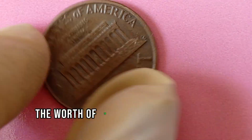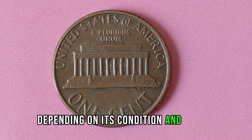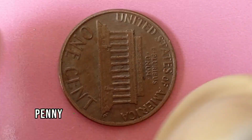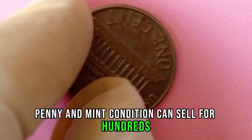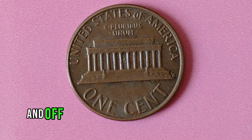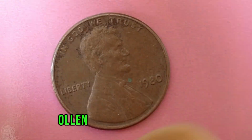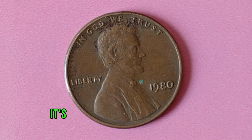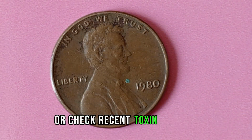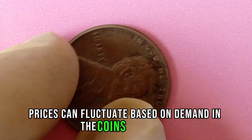Now, what about the value? The worth of a 1980 Lincoln penny can vary greatly depending on its condition and rarity. For example, a 1980 wide AM penny in mint condition can sell for hundreds or even thousands of dollars. Similarly, the small date and off-center strike varieties can fetch high prices at auctions. To get a precise value, it's always best to consult a professional coin appraiser or check recent auction results. Prices can fluctuate based on demand and the coin's condition.